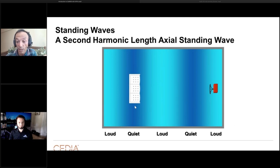If you put your seating area over here at this particular frequency, if this room's about 20 feet long, that would be around 50 hertz, there'll be no sound here, okay? That's a problem. By the way, the standing waves don't just happen from front to back, they also happen from left to right, right to left, and top to bottom.